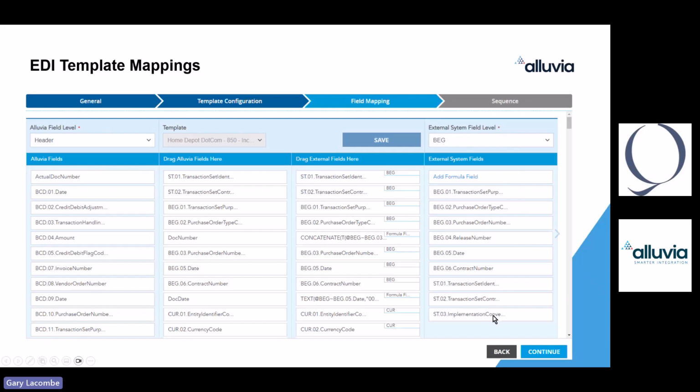In this case, it's an EDI mapping to one of our trading partners. And in the middle is the map. So every time we drag a field from the left, we'll drag a field from the right, as they sit next to each other, that means they're integrated. So this and this is passing data, so on and so forth down the line.